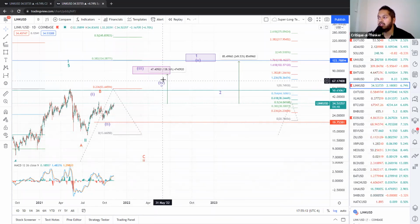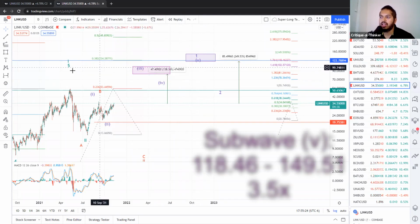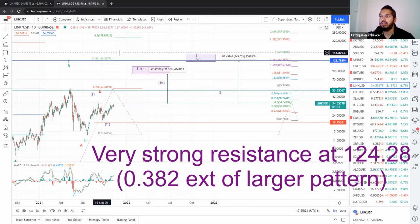After that happens, our subwave 5 is targeting between 118.46 and 149.51. Hitting the lower end of that box, 118.46, would give us a 3.5x return, and that also happens to coincide with a very strong resistance at the 0.382 extension of this larger 5-wave structure.